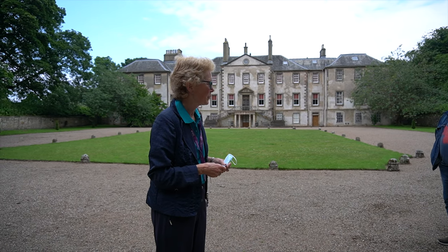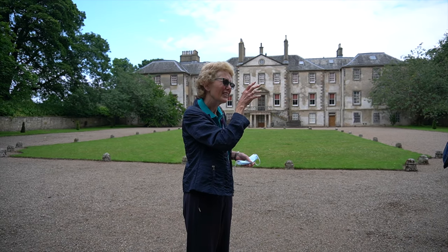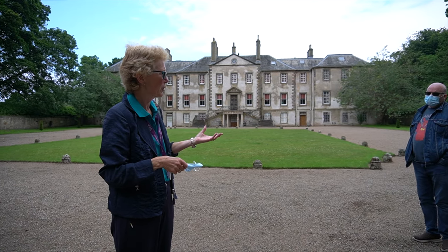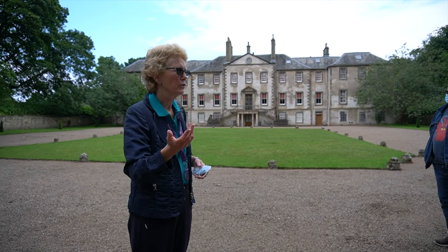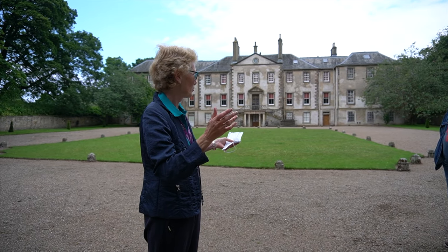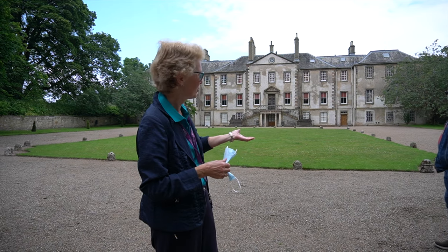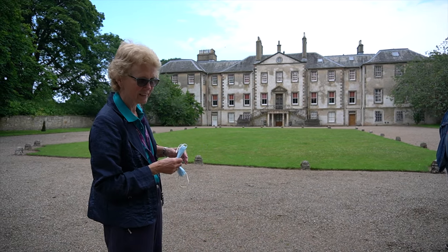We concentrate the second half of this tour on the 20th century, which we weren't doing so much of before. But I'll throw in some of the old stuff as well, so that you get a complete picture of what's going on. So welcome to Newhailes.